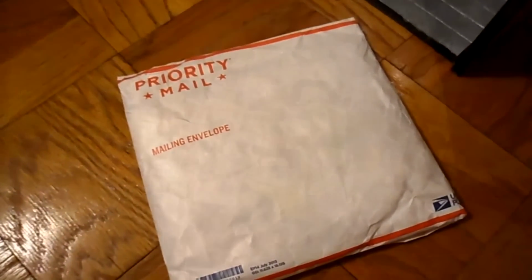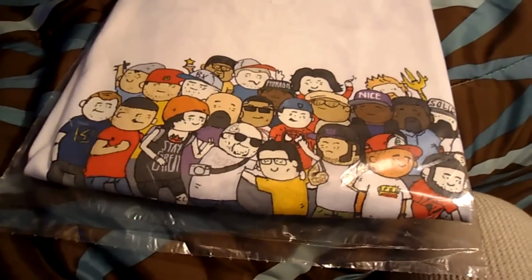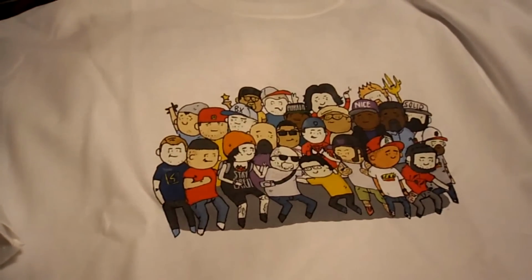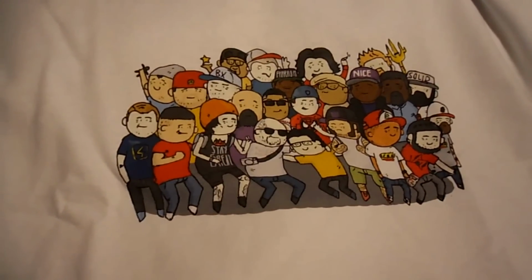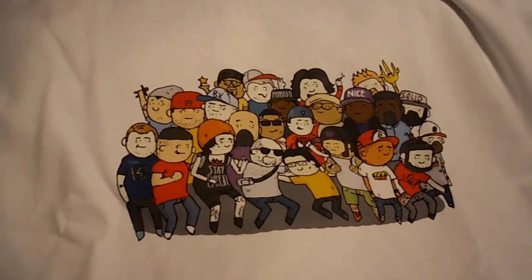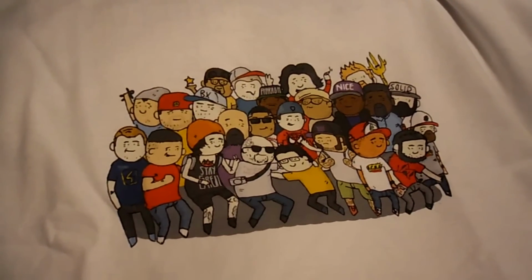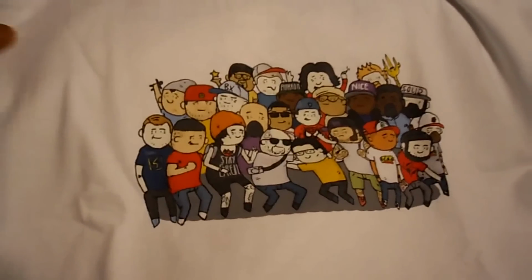Package. I just got the test shirt for this See Me at the Con design. Sorry, I'm eating peanut butter and jelly. So there you can see it a little better now that I got it out of the package. I think it looks great. I think it came out really good, especially considering how long it took to figure this out and to find some place that could do it for a reasonable price, because like I said, this is a ton of colors.